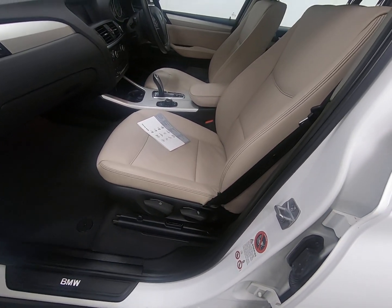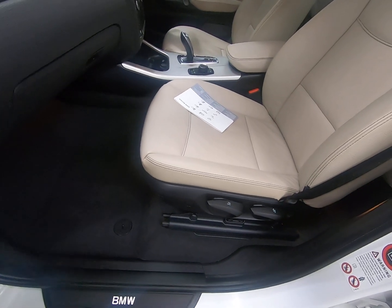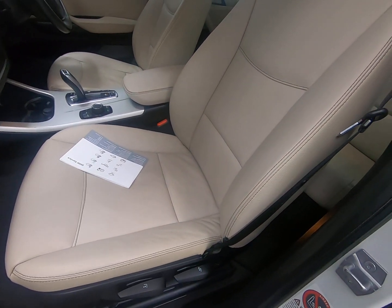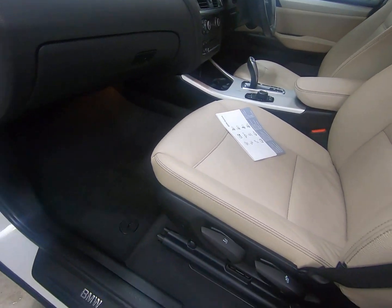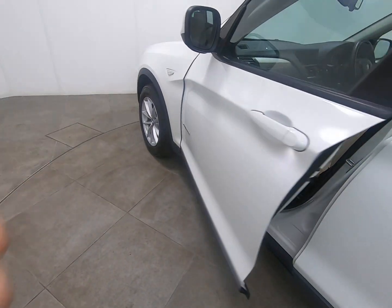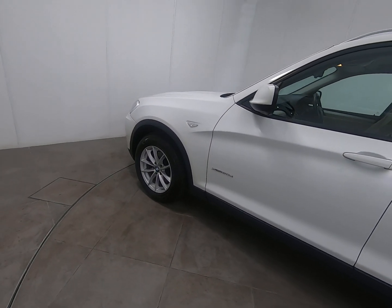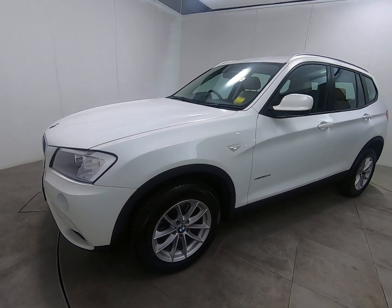Car really is a credit to the lady who has owned it from brand new. As I go around the entire car, inside and out, really am struggling to see anything detrimental to point out at all. Maintained to the very highest standard with a full BMW main agent service history.